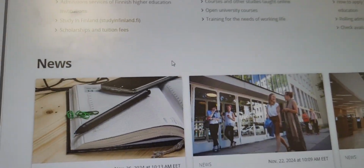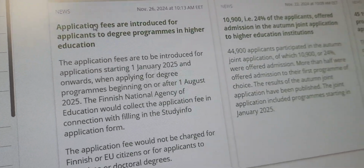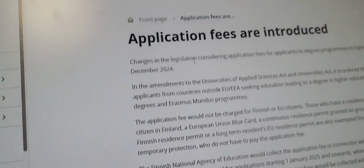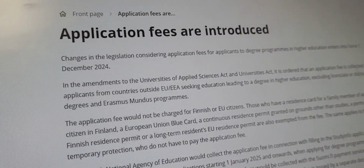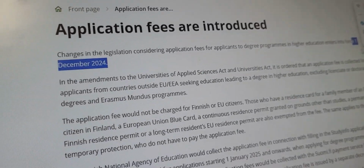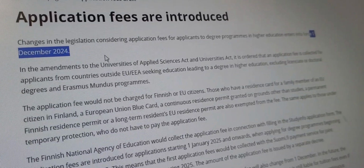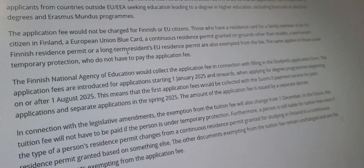Also, it's good to scroll down here and get to see the application fee. Most people have been asking about the application fee. So let's click here. Finland has started to request an application fee. Let's see. Changes in the legislation considering application fee for applicants to degree programs in higher education enter into force. You see? 1st December 2024. It's no longer free to apply. Before it was free, but a lot of things are changing. So 1st December 2024, application fee is requested, introduced. They are reintroducing, in fact.